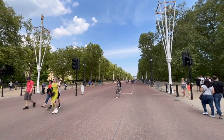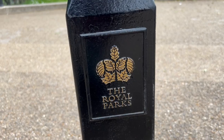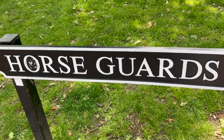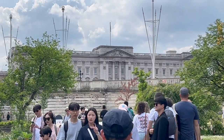Shaped by generations of monarchs and bordered by three royal palaces, St. James's Park is the home of ceremonial events in London. You'll spot many famous landmarks in St. James's Park, from sweeping Admiralty Arch to the ceremonial hotspot Horse Guards Parade. And then, of course, there's Buckingham Palace.